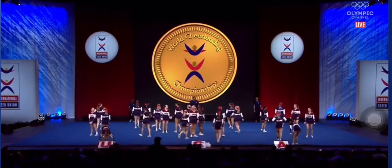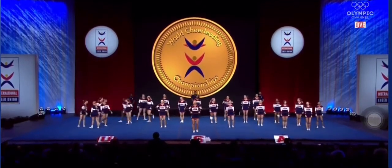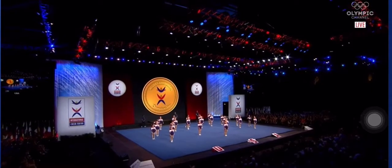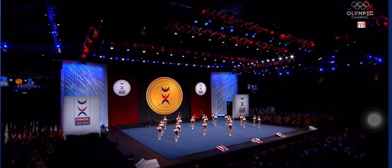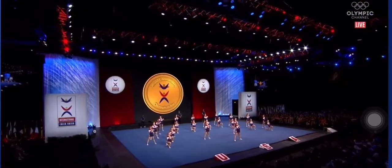As they regroup for their next portion. These girls are going to do some incredibly difficult skills. And this a routine that is jam-packed. Mm-hmm. We're going to see a lot of skills, too. So the pace is going to be faster, and we're going to see a higher quantity of skills performed. Every count has something. They're really proud of the flow of this routine.